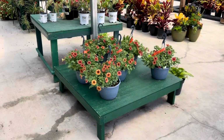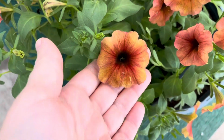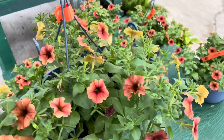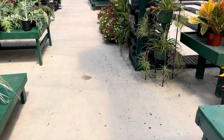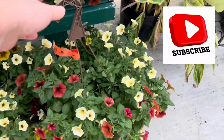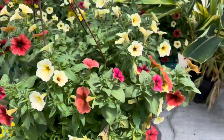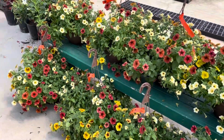Of course, they're smaller. Okay, I had to come back in the shade because my phone kept overheating, but check out these petunias. Terracotta. Aren't they so pretty? Now, these baskets are pretty small for $24.99, but they will fill out. So pretty, but check out these baskets over here. For $5 more. A mix of the petunias. Aren't those gorgeous? Love them. Yeah, love these baskets. $29.99 each.